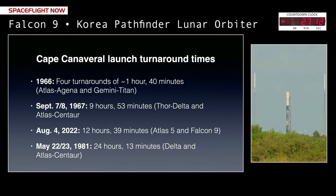Just the next year, though, there was another dual launch opportunity on unrelated missions on September 7th and 8th in 1967, just 9 hours and 53 minutes apart. A Thor Delta rocket and an Atlas Centaur rocket launched from different launch pads at Cape Canaveral. The Thor Delta launched a satellite called Biosatellite 2 with biological research experiments on board. It was a recoverable satellite. The Atlas Centaur launched NASA's Surveyor 5 mission, which landed on the moon.